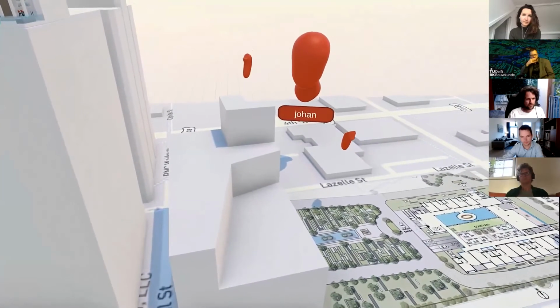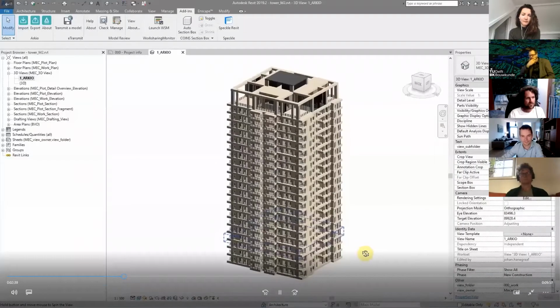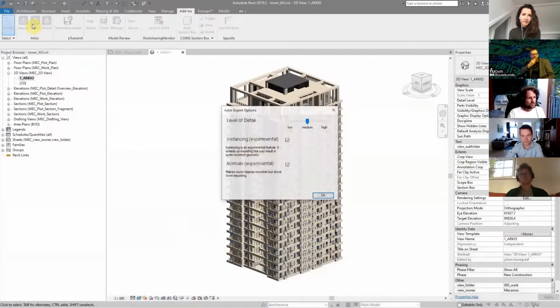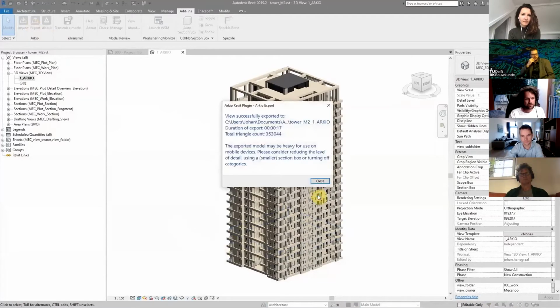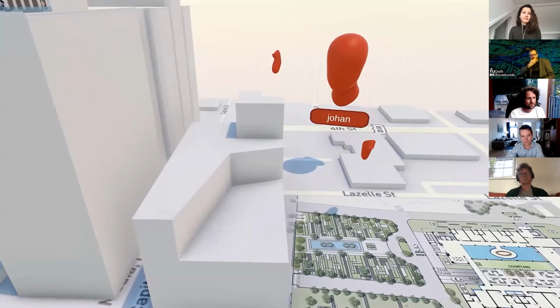Sure, let's go to Revit. In Revit, we can easily export a 3D scene to Arkio using our Revit plugin. This allows us to select the level of detail to reduce the amount of polygons for working with models on mobile devices like the Oculus Quest or phones and tablets. Once the model has been successfully exported, you can bring it into Arkio. We also support importing of images, program requirements, and other 3D models.